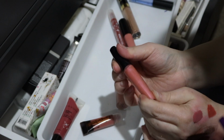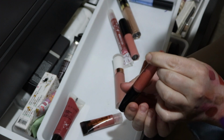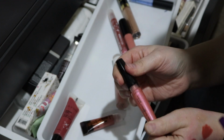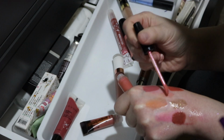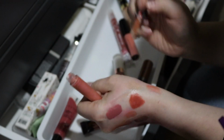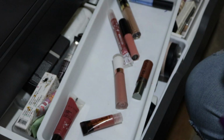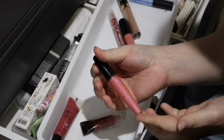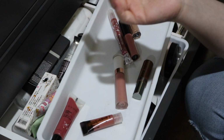This one is from Avon as well, and it is a Duo Reflect Gloss. This one is called Peach Twist. This one kind of smells like a cookie. Oh, that's actually really pretty. Look at that. Oh, okay, hold on. I'm going to try this on. This one's still good, and surprisingly, it's really pretty. I really like this. This one's a keeper for sure.